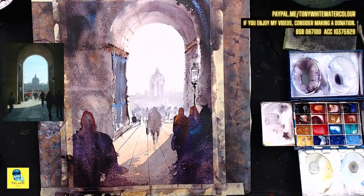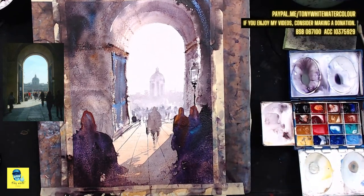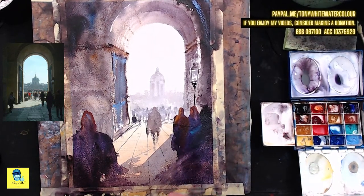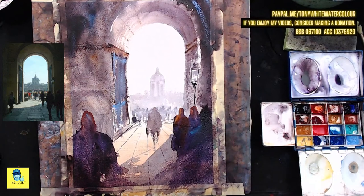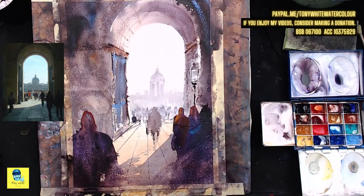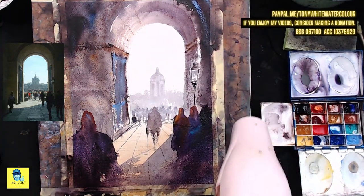And we can put in a few horizontals. What I will do is just sort of feather that out a bit. That's a nice bit of movement there. It's cool. Alright, dry, then some colour, and we'll be laughing.